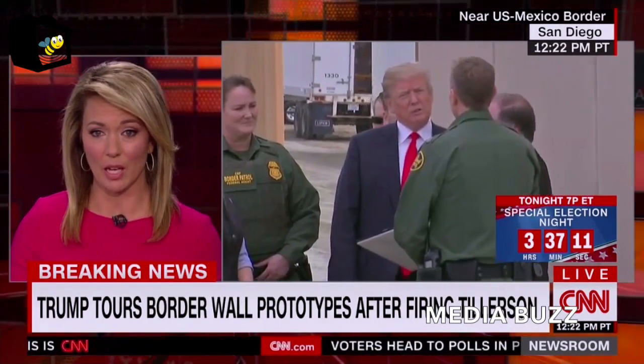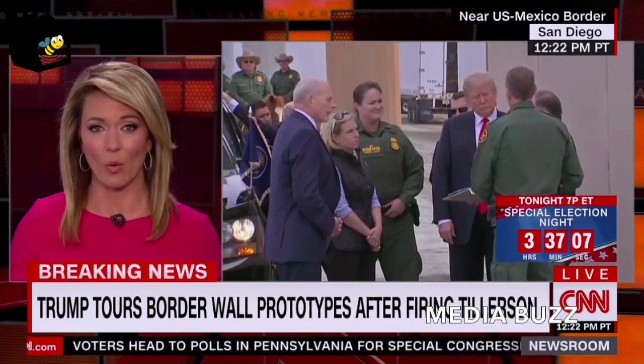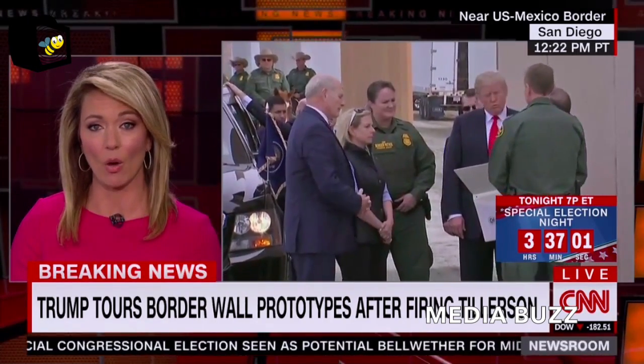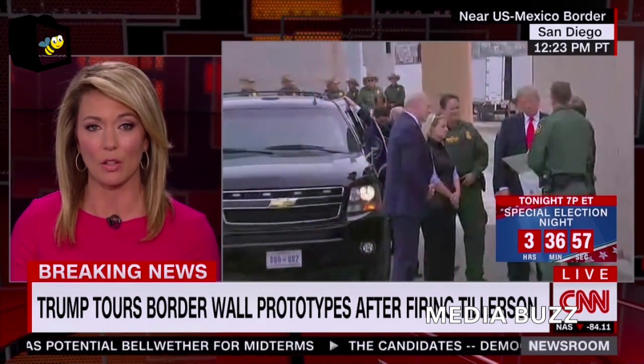We've got eyes on the president here. He's near the U.S.-Mexico border. He is being presented right now with these 8 different prototypes of his long-promised border wall along that border near San Diego. But only, of course, one will be chosen and one will be built along the border.